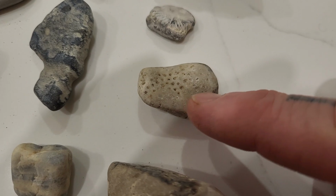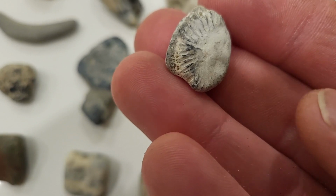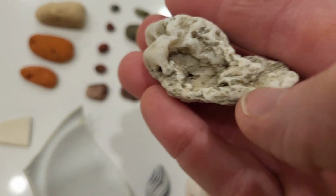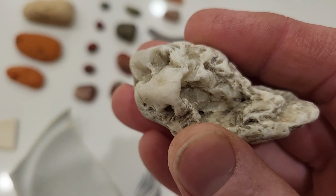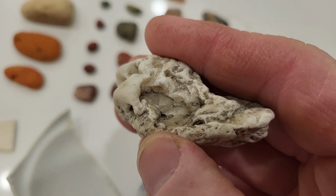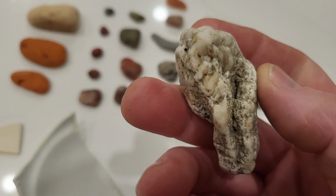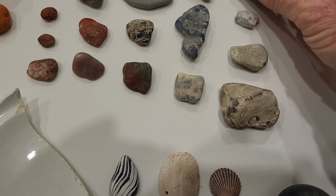Another fossil right there, imprint fossil, and then another here. This is a small one. Probably corals. And then an interesting kind of stone here, but you can see it still has some crystals in it. You can see the sugary right up here and this part right up there, and also in the larger cavity. Interesting piece, but those are all the finds.